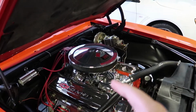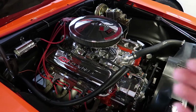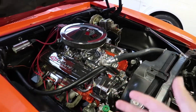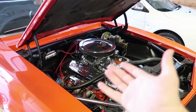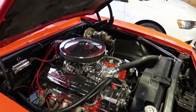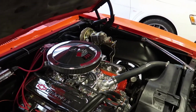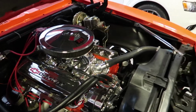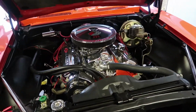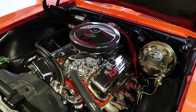Something happened to the original 396 way back when, early 70s, when it blew up, and they put in this motor, which, you know, back then these cars are like the Camaros we see today. They were everywhere. So not that uncommon to have an engine replaced like this. But anyway, come to find out, this engine is a low compression 402 big block. Basically gutless. And we believe now that the camshaft has ate itself.